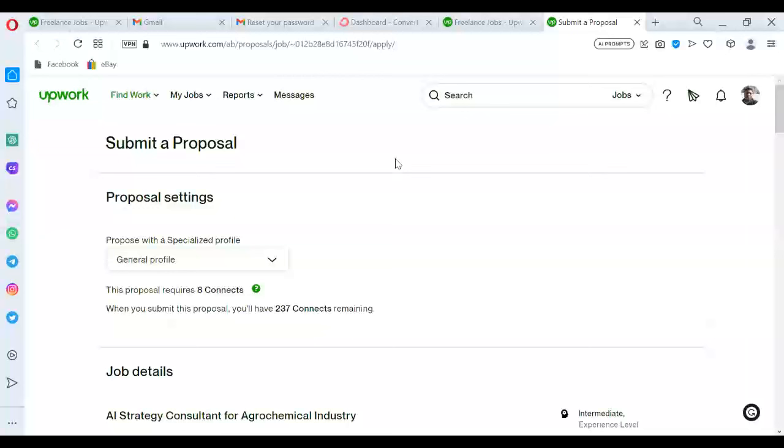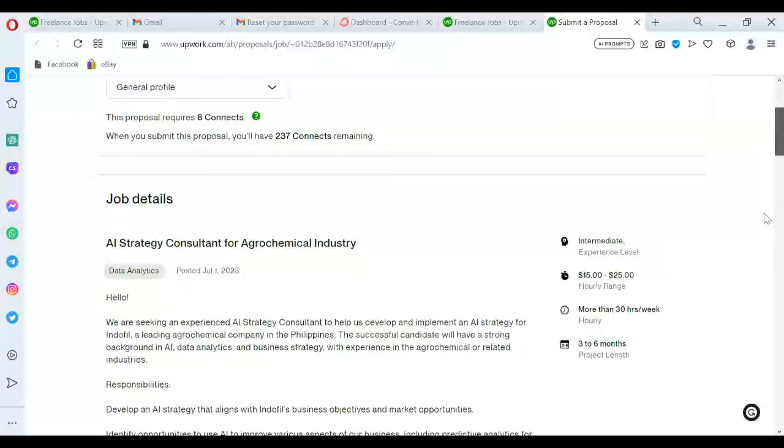So that's how to submit proposals. If I do this, it's going to take like 30 minutes, but we still have other things we need to cover. So that's how to submit a proposal, really. Just check the client's description, check what they are looking for, and ensure that your proposal is answering that.